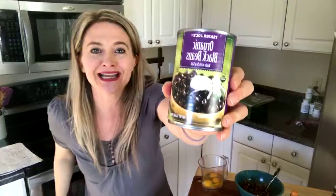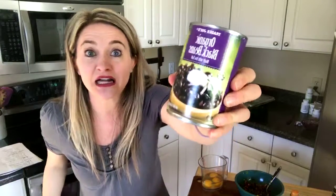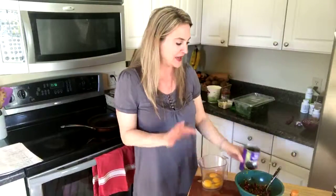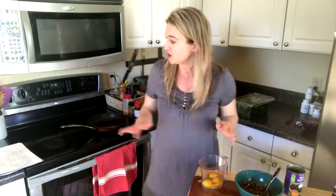1/2 can of black beans. We go organic. 1 can's about 99 cents at Aldi's or Trader Joe's. This one in particular came from Trader Joe's. 1/2 can. I'm gonna whip this guy up real quick.